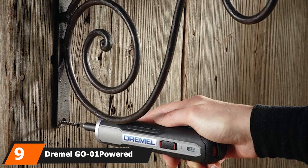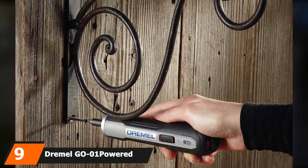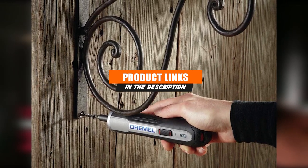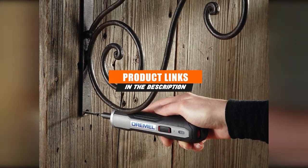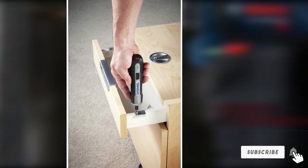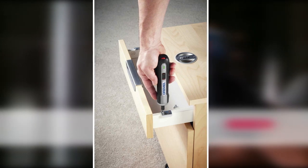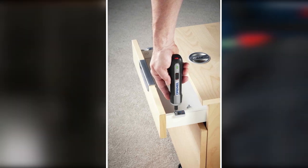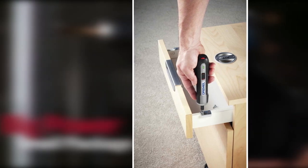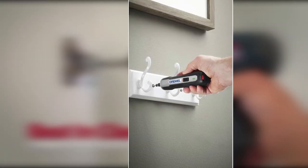Moving on to the next at number 9 with Dremel GO-01 powered cordless screwdriver. Dremel is synonymous with compact design and precision engineering. This screwdriver could easily have been our first choice for the lightweight model. What we liked about it for woodworking is the precise nature of the mechanism. It has a push-start operation that engages the motor when you apply pressure to the screw. This increases the ease with which you can control the tool, so if you are working on a bespoke piece of furniture, you get a neater result.